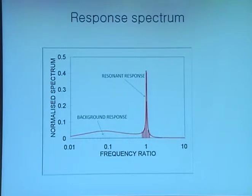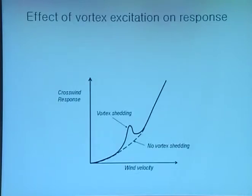Also, the concept of the background response and the resonant response is explained, since those are important. And the way vortex shedding influences the response of the building in the crosswind direction as a function of wind velocity.